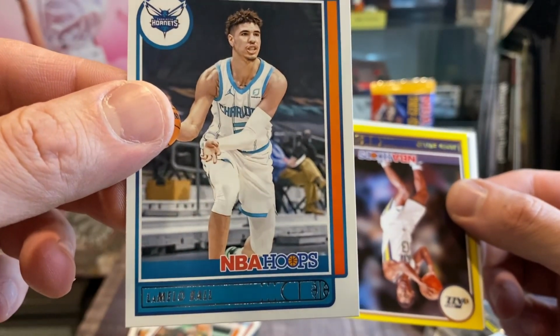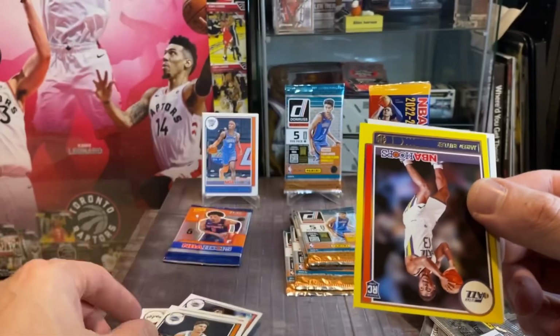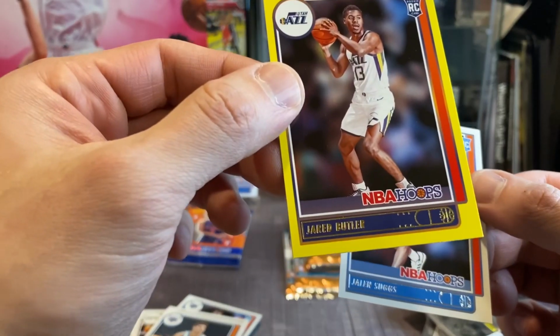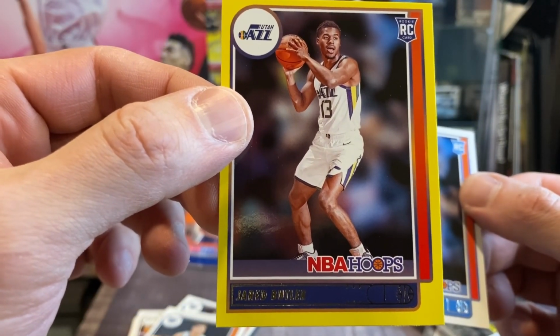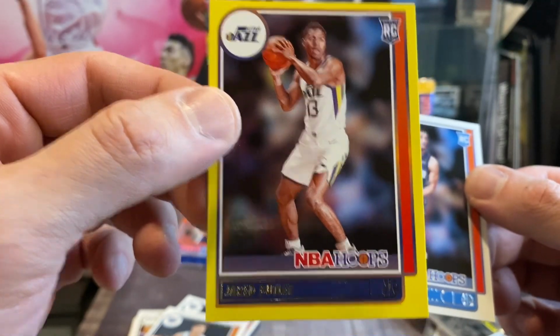He's had his ups and downs. But the talent is clearly there. It's just, you know, he's got to throw it all together. What we got here? Jared Butler, Utah Jazz. Rookie card. There you go. Got a Jared Butler rookie card. Might be worth the price of the pack.